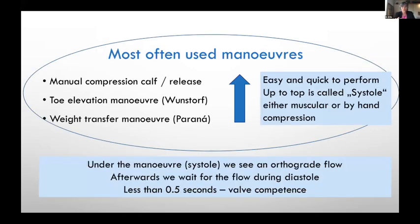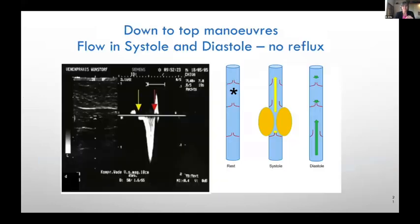So to summarize, the most often used maneuvers, of course, are manual compression and any type of toe elevation or weight transfer maneuvers. And you have to analyze the flow in the diastole after you have provoked the flow up to the heart, and you wait what happens afterwards. If the valves close, there will be no reflux, or the flow backwards will be less than 0.5 seconds. That demonstrates that the valve is competent.